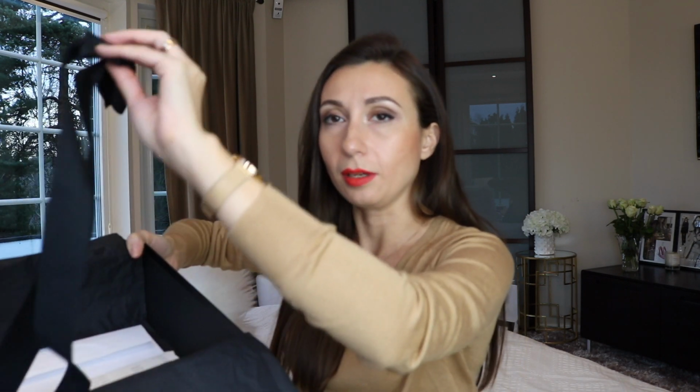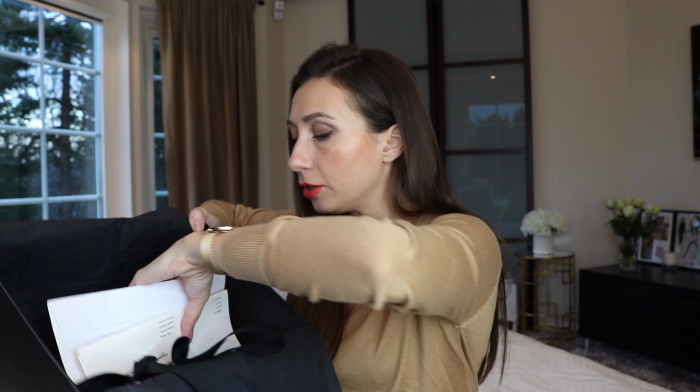Inside the box there is another dust bag, a white one, just an extra, and some straps from Yves Saint Laurent, and a lot of documents and cards. There is a small envelope with several cards and stickers from Yves Saint Laurent, and this is a receipt. I also have a letter from their site with my name and the price. It cost 1,790 euros.